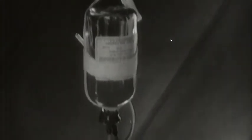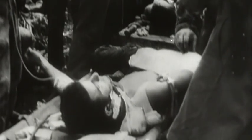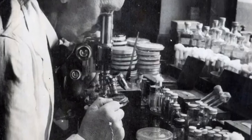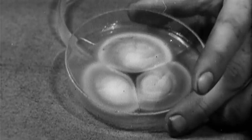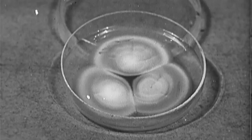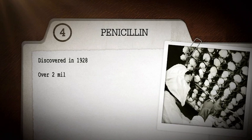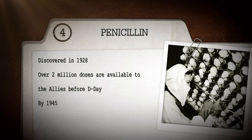But for most of the war, there's one major killer that medics can't beat. Many more soldiers die of wound infections in this period than actually die of wounds. The answer is a medical breakthrough that comes in our list at number 4, the pioneering antibiotic, penicillin. Discovered in 1928, over 2 million doses are available to the Allies before D-Day. By 1945, U.S. production reaches 650 billion units per month.